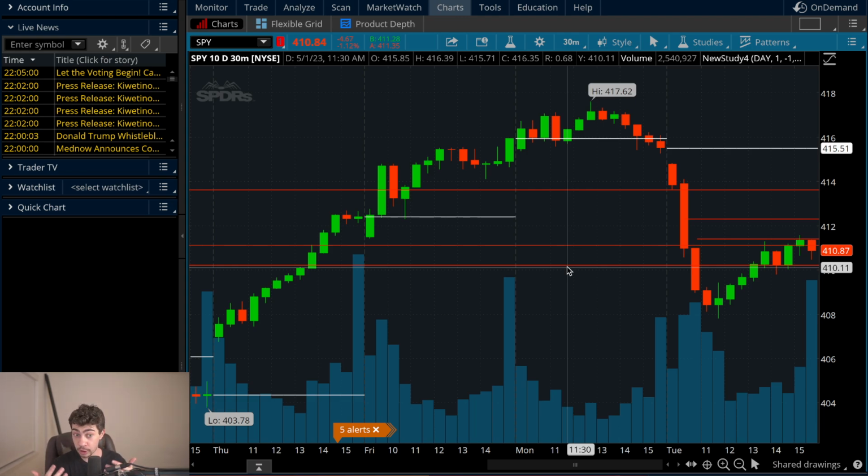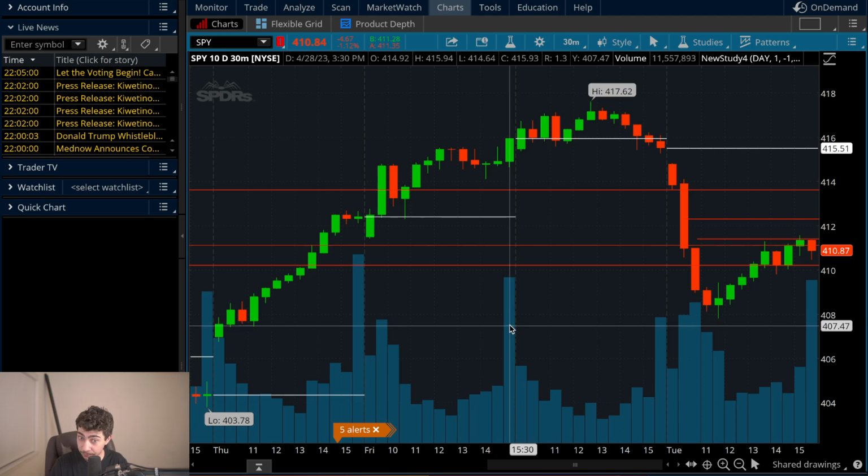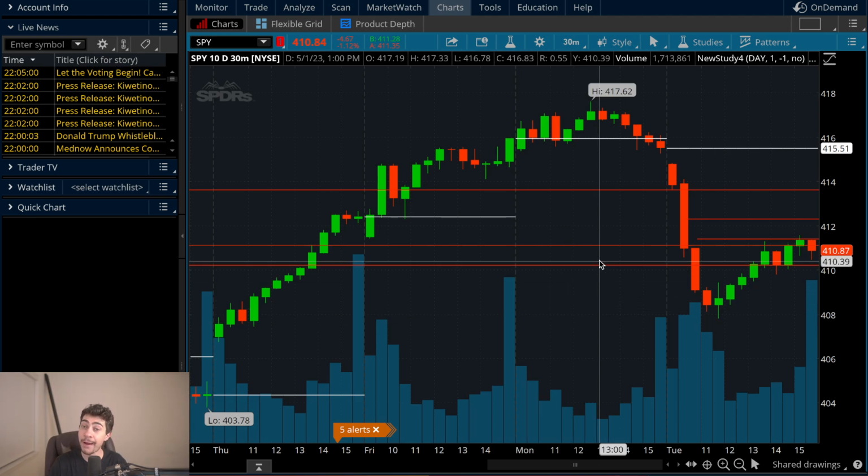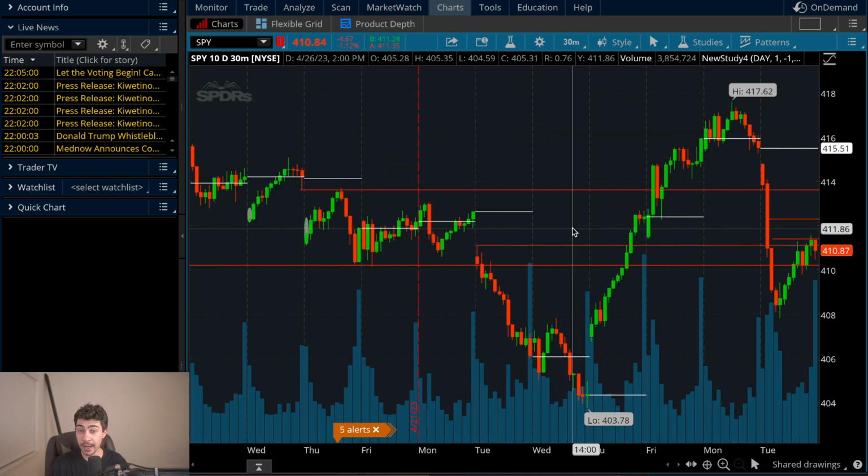You can also use the trick of missing out first, let it break out first, then buy the retest. Let it break down first, then short the retest, right? So there's some tips and tricks you can do. It all depends on how you want to play it and your style of trading. So that's what I can say, man.